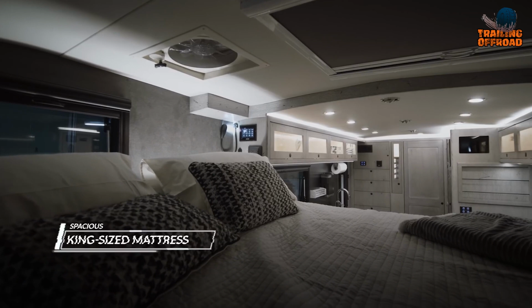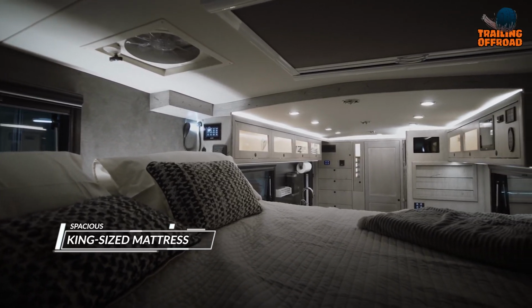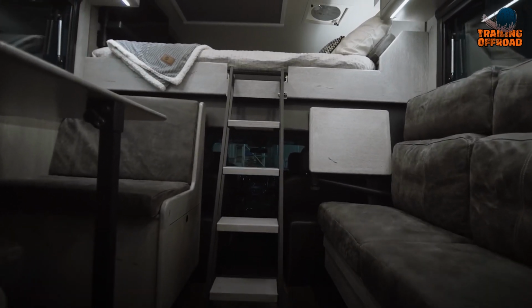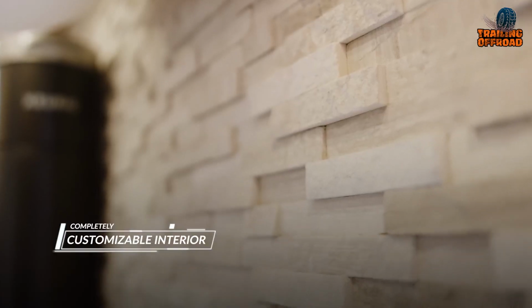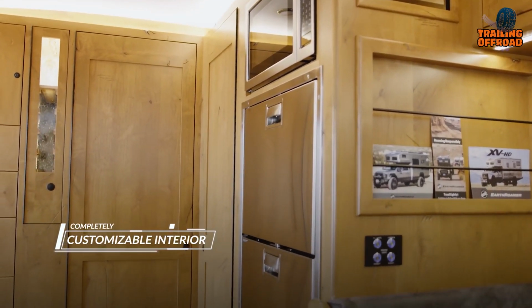Also, the sleeping accommodations were no less impressive. The bed was huge as we expected. Its bed and convertible dinette bed are perfect for 4 people to share. We loved the interior space, as it was tastefully finished with premium materials, including leather upholstery and hardwood cabinetry.